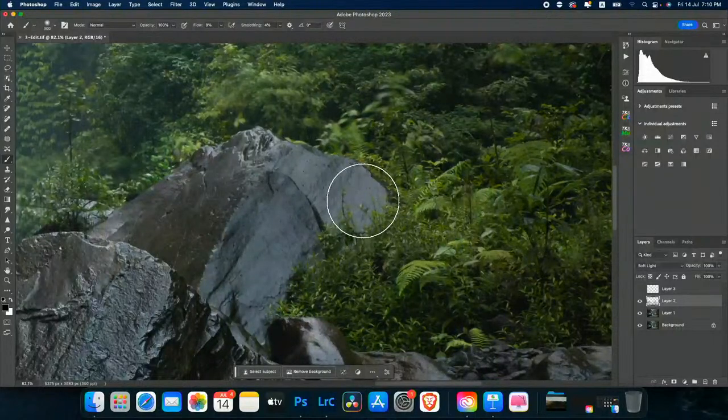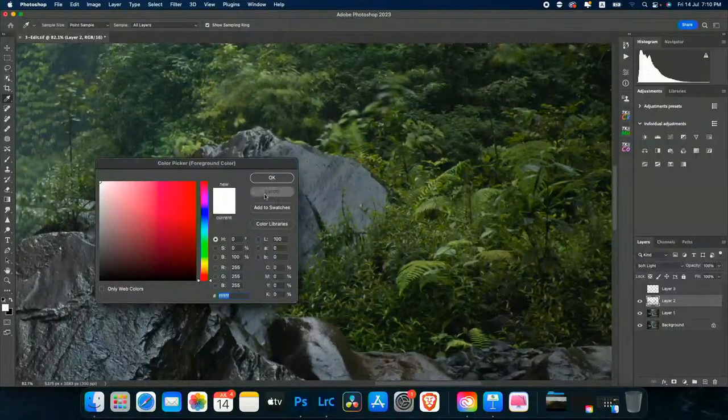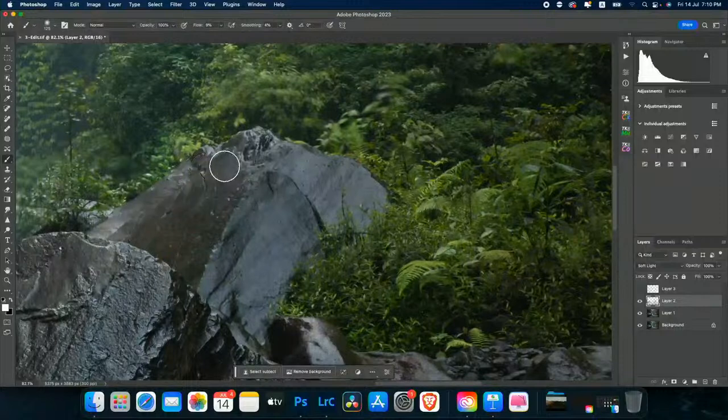And maybe this one a little bit here and there. Inside here. And light will go back with X. When I press X, the colors shift from black to white. So this is a quick one. This is too much. Less flow, maybe.